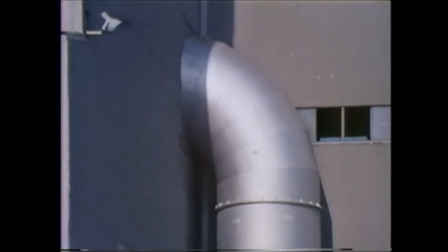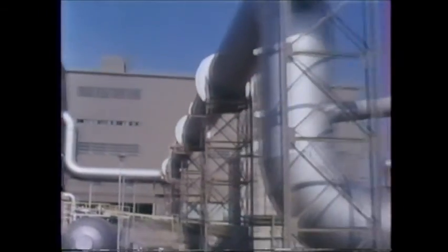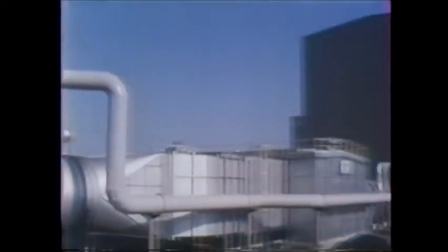Thus, the steel-making plant no longer emits dust. The plant interior is always kept clean, greatly improving the working environment.